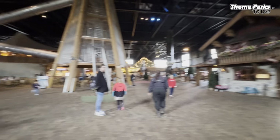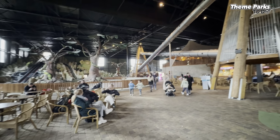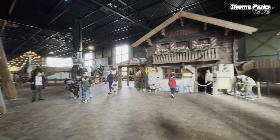But this area here is a Wunderwald, or Wonder Woods in English. Now this area is kind of based on some Austrian mountain village theme here and there. It's a bit unclear to me, but anyway, the theming inside here is not top-notch.